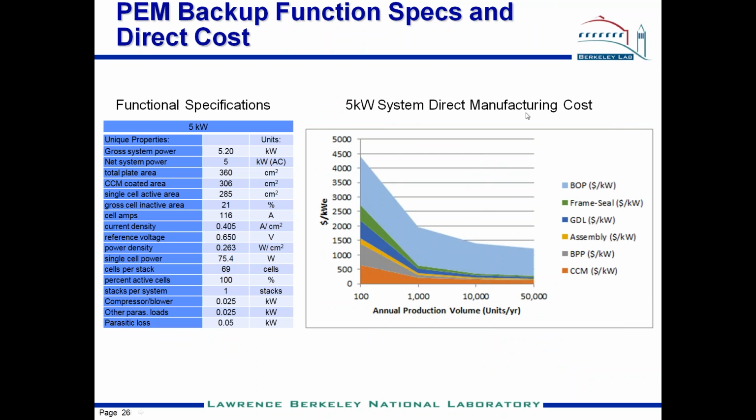And the system direct manufacturing costs, so again, I'm looking at 5 kilowatt. That's the most common size. The direct costs are shown here, approaching below $5,000 per kilowatt at low volume, and dropping to below $2,000 per kilowatt direct cost at about 1,000 units per year.